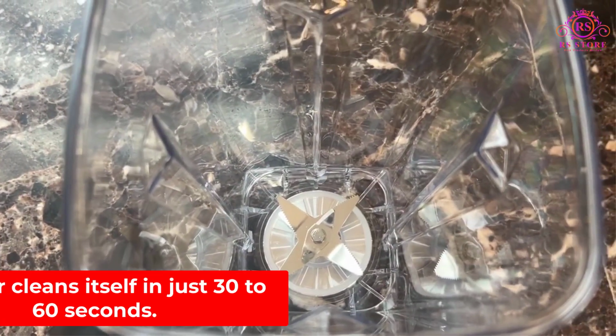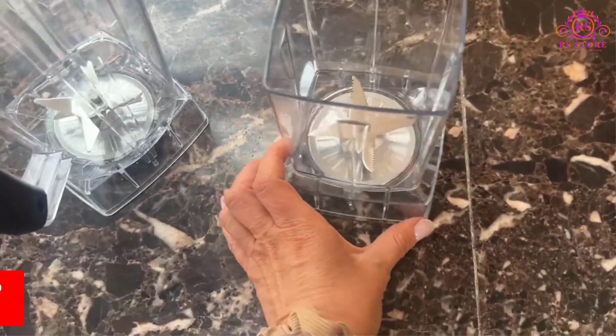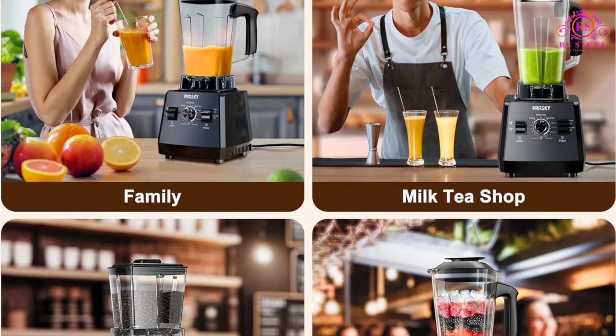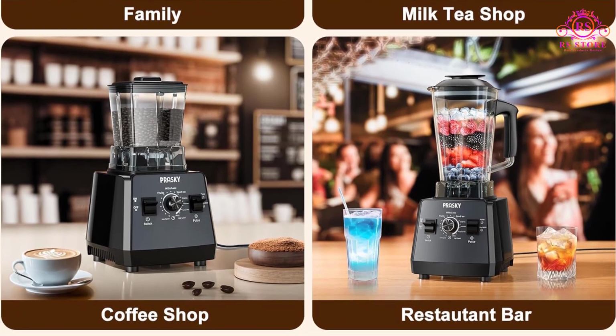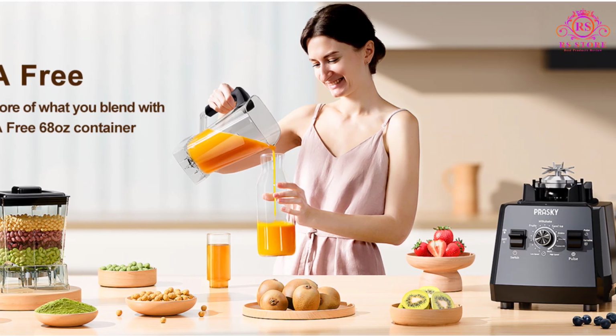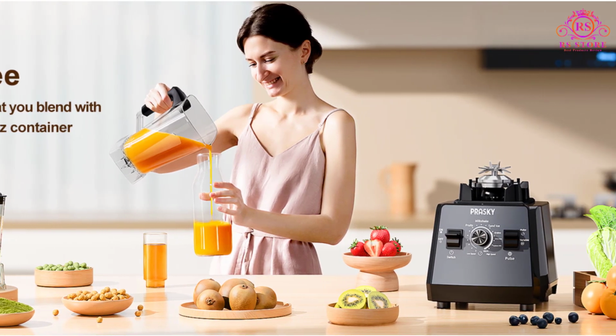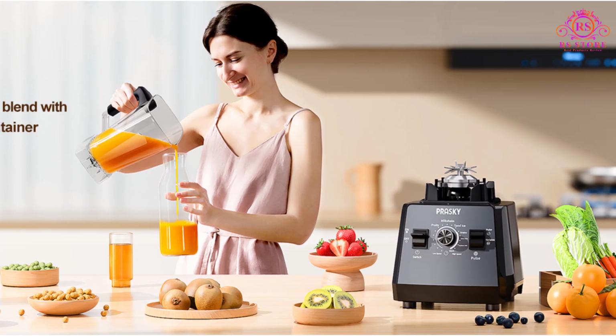Cleaning is effortless. Simply add dish soap and warm water, and the blender cleans itself in just 30 to 60 seconds. The square jar, grinder, and tamper are dishwasher safe, ensuring hassle-free maintenance. Whether for personal use or commercial demands, the Prasky Professional Smart Blender delivers power, versatility, and convenience, making it an excellent investment for any kitchen.